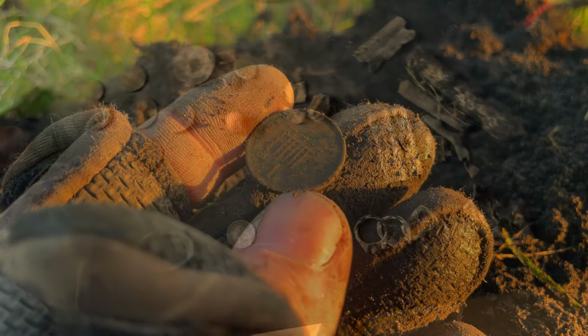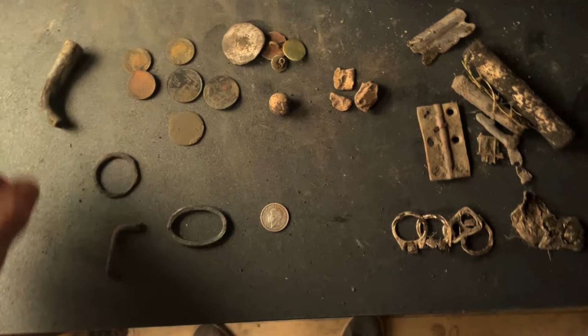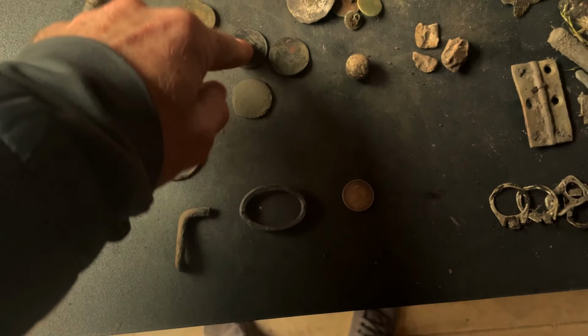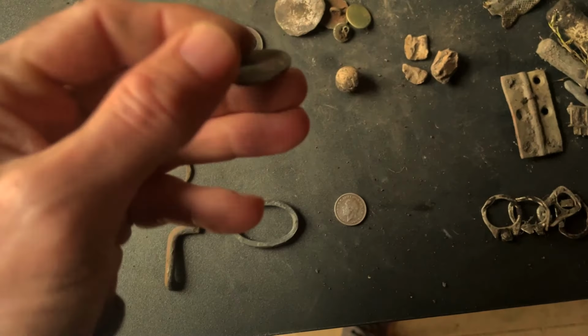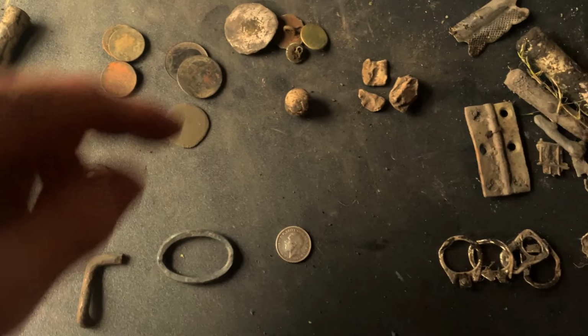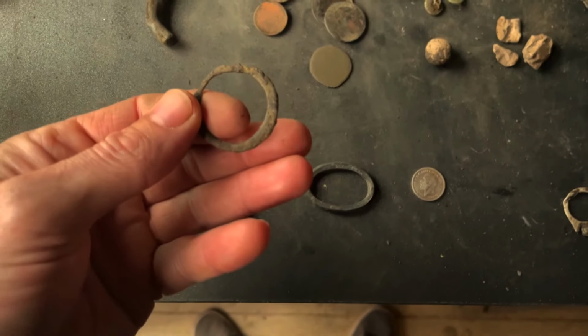Another penny. Back at the headquarters, also known as my shed, we'll go through the finds. So coin wise, yeah, just your modern pennies. The Eddie was the best, a halfpenny there. That's another Eddie as well. Those two Edward the 7ths, a rotten one there. That's your buttons, scrap lead, musket ball, some kind of harness ring.